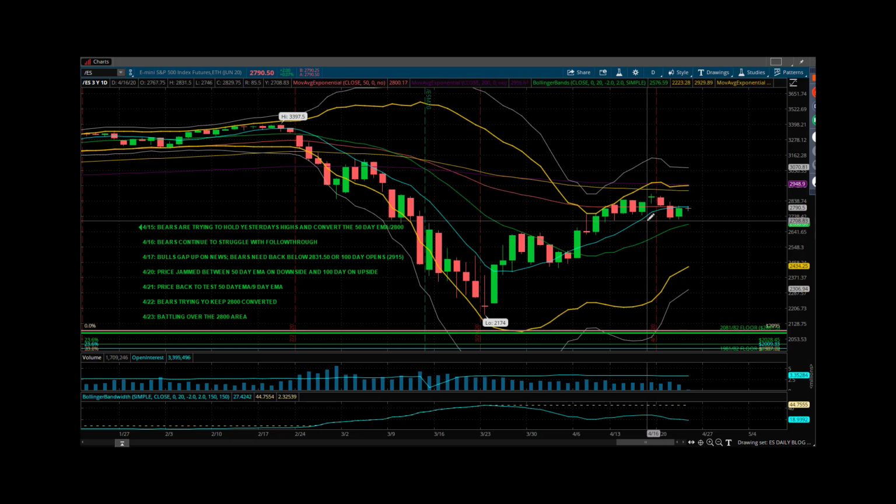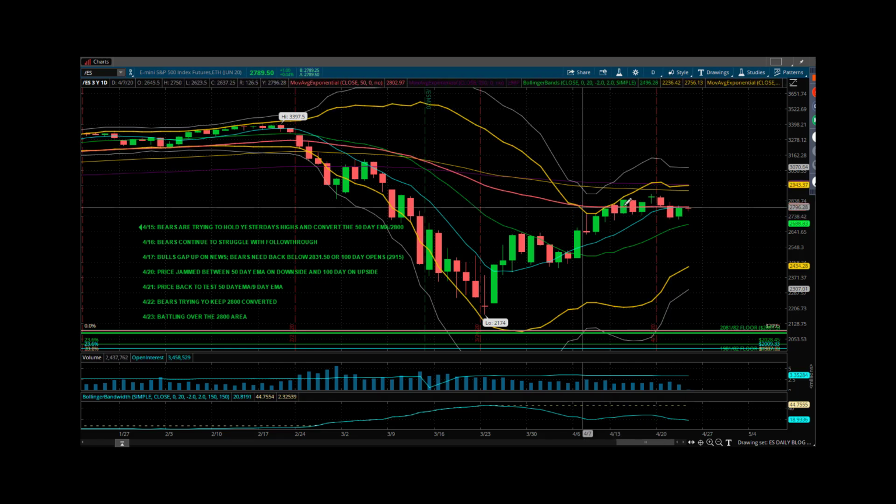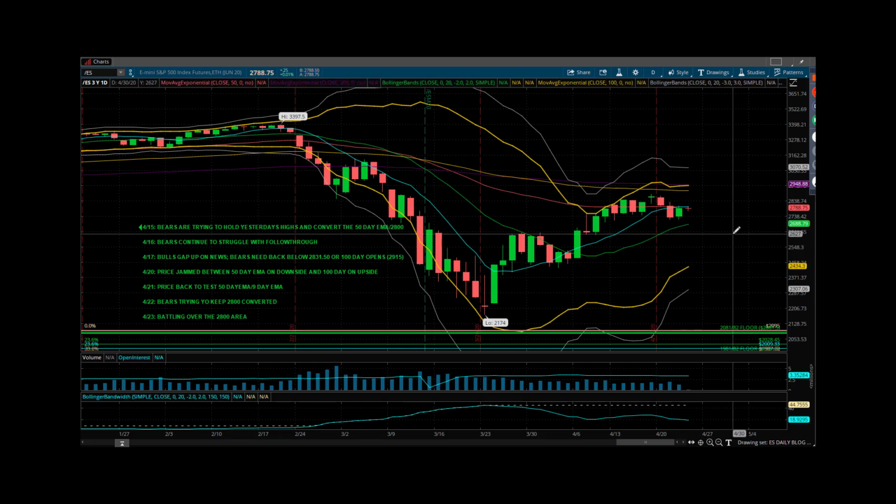And you can't say, oh, well, this is parabolic. I mean, we're overextended. We're overbought. I mean, we've been consolidating for 10 days in a range that's like 12% of the original range. We are not parabolic, and we're sure as hell not overbought. So what we are is we are either basing for a move higher, or we're kind of petering out for a move down.